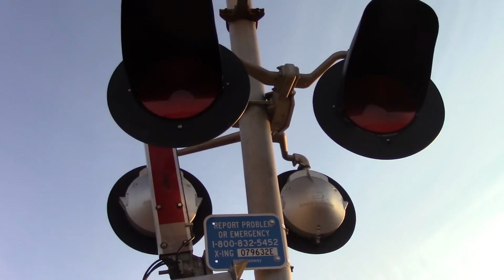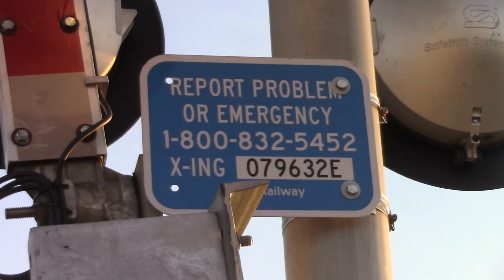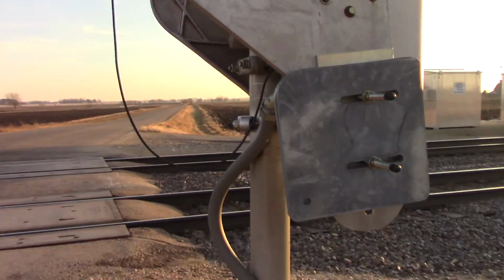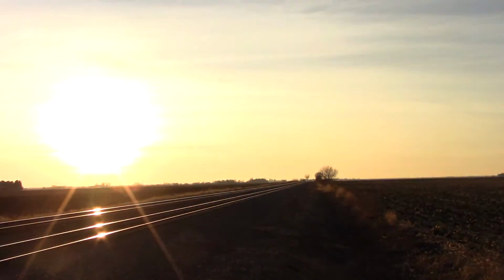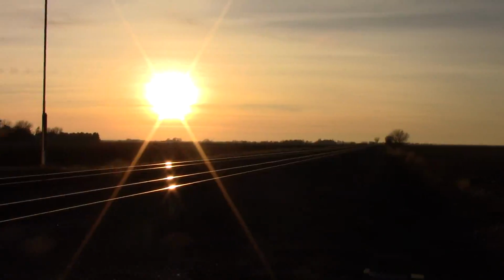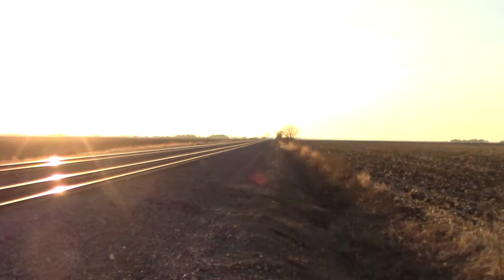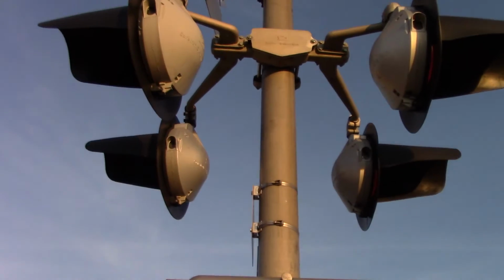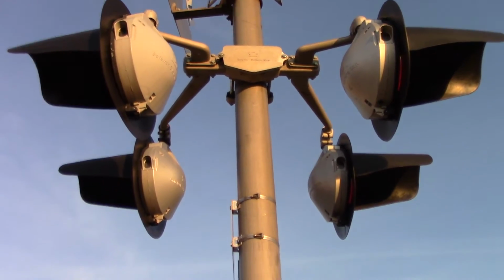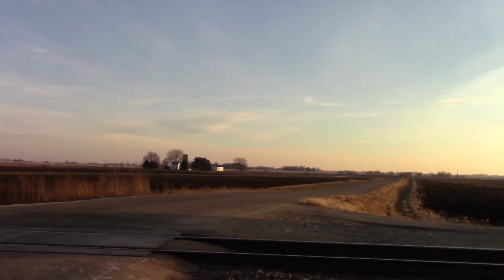Got 12 by 20 inch Dialight Ball LEDs and older Safetran frames. There's the emergency information again. I think I hear a horn out there. I'm not sure, it's very faint. Got a single-sided WCH base. Might just be traffic from I-39 or one of the grain elevators. I don't know. Got a Safetran light bracket and a Safetran gate mechanism.